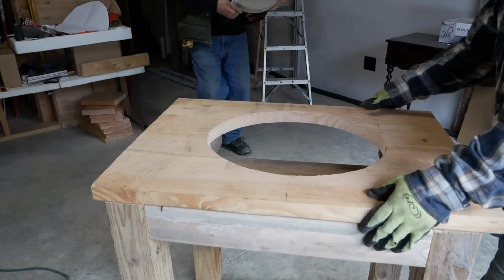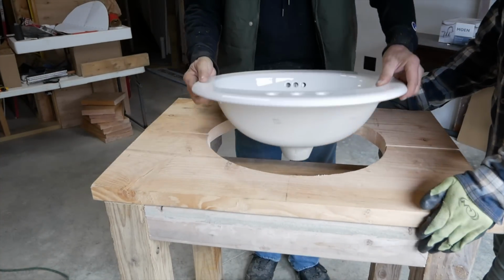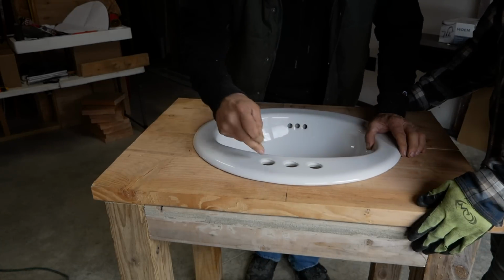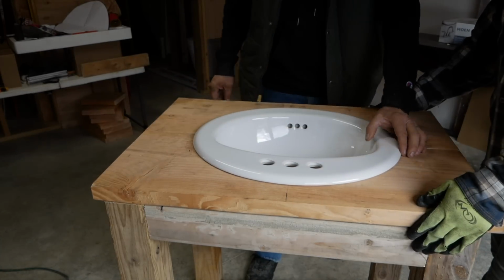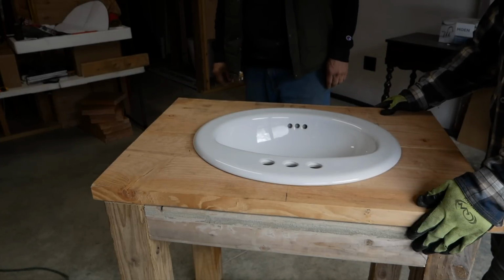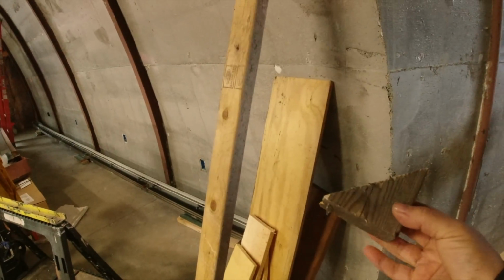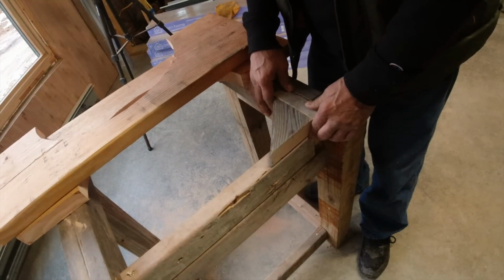Got this sink on Facebook Marketplace, right? Oh, it does fit. I don't see any problem with any faucets or anything. No, it's perfect. Oh, that's gonna be fantastic. That looks like it'd work. So three more of those will be good? Yep, that's perfect, honey.